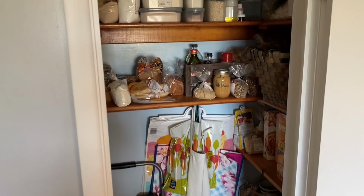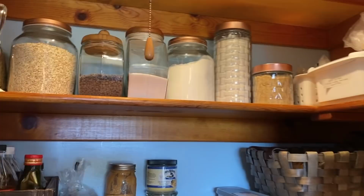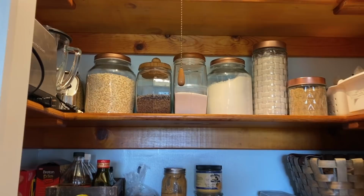All right, I will show you guys the finished product. New and organized pantry. Maybe it doesn't look a ton different to you, but to me, it looks so much better. And is it just me, or does seeing all of your baking things in jars make you happy? I just think that's the cutest thing.